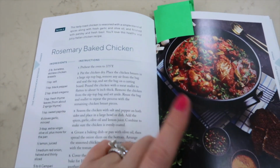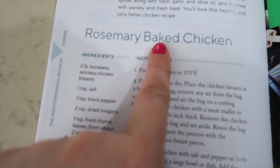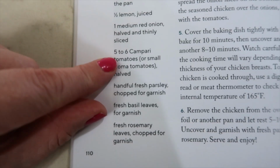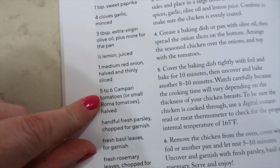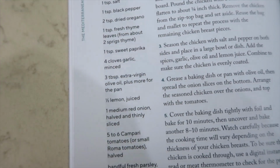And I was looking in it and I came across this recipe. It is a rosemary baked chicken. It has quite a few tomatoes in it, 5 to 6. But I want to see if I have everything else to make up this meal. So let's do some digging and let's see if we can pull this one together.